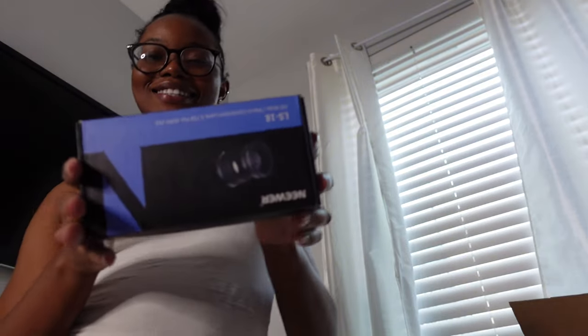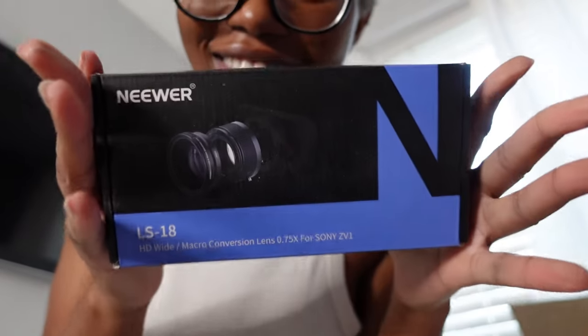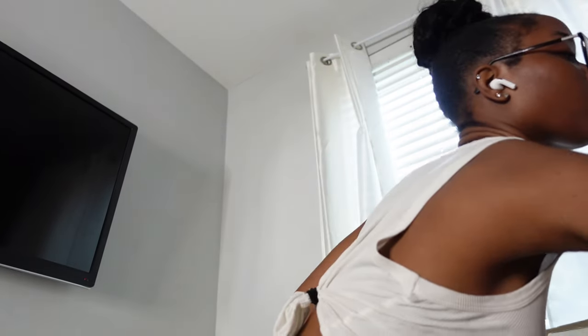Damn, this is my new lens, y'all. I'm so excited. This is a new lens. It's from the same company I got my other lens from. I've been wanting to get it, and then I seen it the other day. Tell me why the price went up. I'm like, oh hell no, I better get this before the price goes up again. So that's what I did. I just got it.